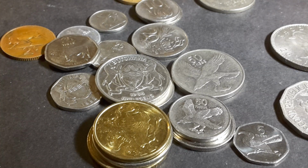Anyway, to sum it up, these coins are really not too expensive. The lower denominations, probably $1 in uncirculated. The higher denominations, probably up to $5 in uncirculated. And they're actually a bit harder to get as a whole set.